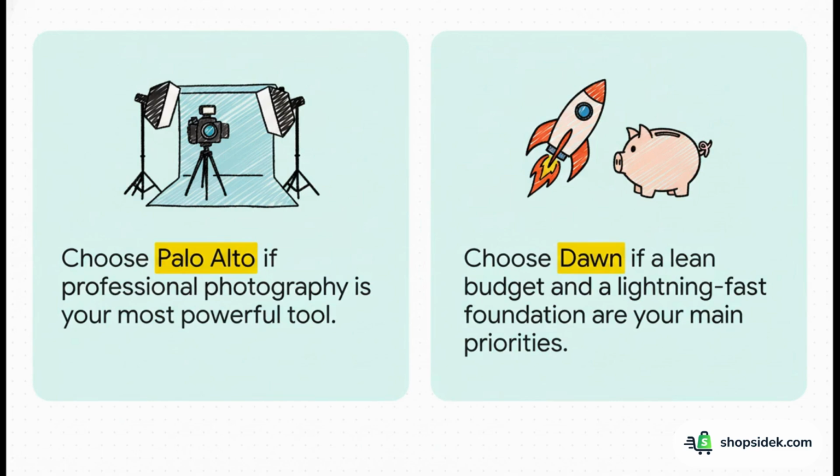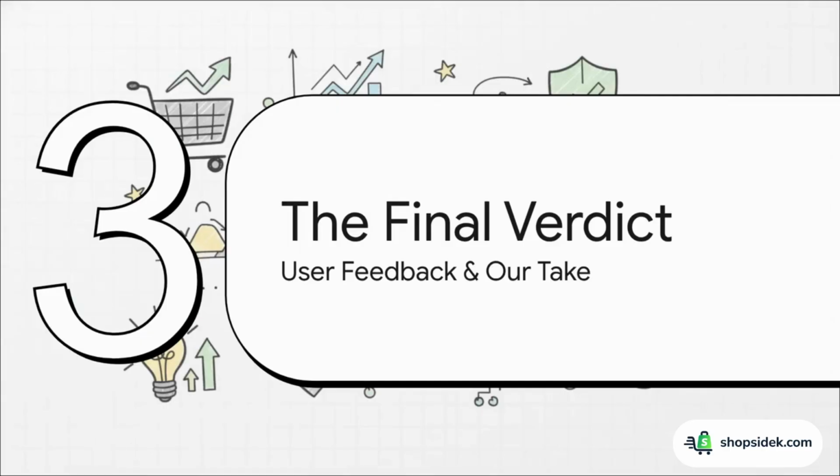If your most powerful sales tool is your professional photography and you want that premium, magazine-like feel for your store, Palo Alto is literally built for you. But if your top priorities are a lean budget and just raw speed above all else, then Dawn is the perfect place to start. All right, it's time to bring it all home for the final verdict.